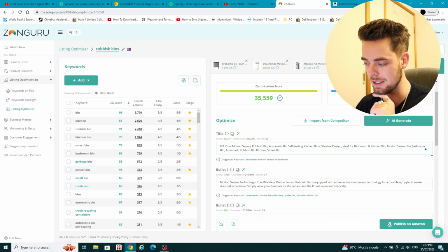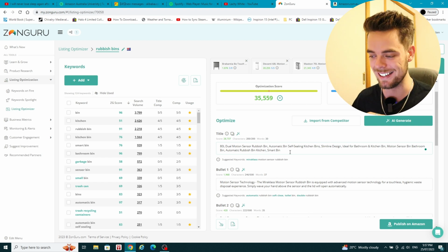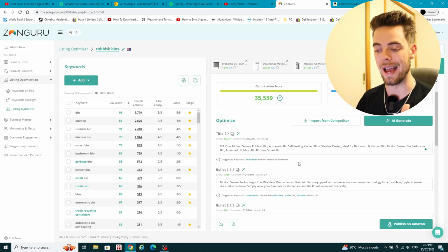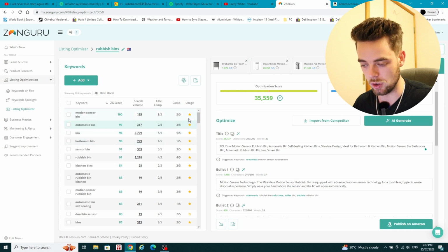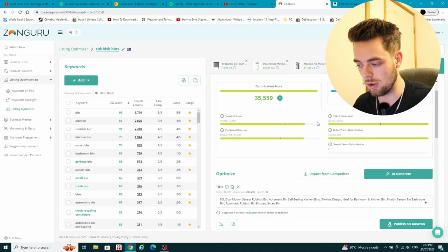So I'd get rid of this one here so it still reads motion sensor bin, bathroom bin. It obviously doesn't make sense in an English sentence, but for people reading it, they're not going to read through every single word, and it still allows us to have the most amount of stars along with the exact amount of characters. And if we go back, we filter via our ZonGuru score, we can see we've got a heap of stars there as well. So we open this down, we can see we've created a really strong listing now.